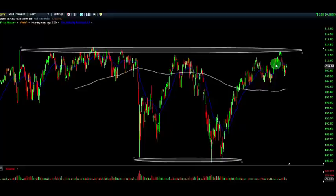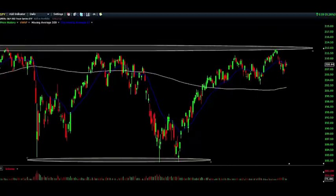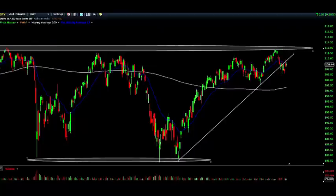Now what's happening is we tested that supply zone again here, we pulled back, we tested it again here, and now we pull back again, right? So that becomes our supply zones in the market. That being said, spiders still have this little uptrend line trying to hold. It's looking like it wants to break. It almost did break right there, but then it tried to come right back up again. So now what we have here is also this area of support.